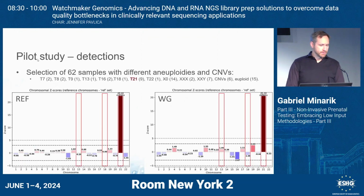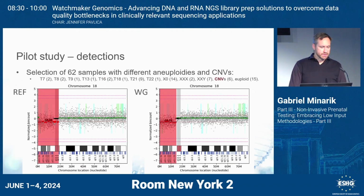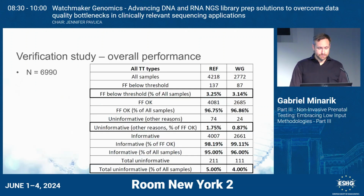Then we performed a pilot study where 62 samples were selected with different aneuploidies and copy number variants that we had been using before and that had been reported before. With the reference method, you can see the different trisomy samples that have been analyzed. This is a reference result for the trisomy 21 containing fetus. You can see that it is easily detectable with the method. We have similar results with more exotic cases, like trisomy 16, and we are able to see similar, clear detection of a copy number variant on chromosome 18, the short arm deletion.